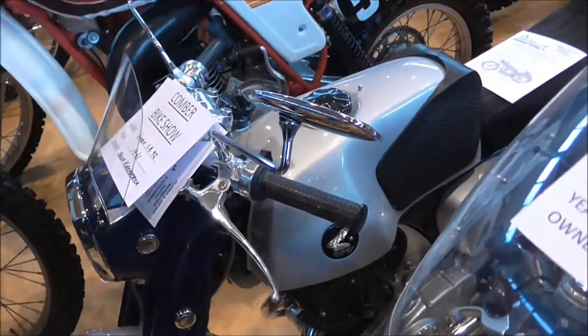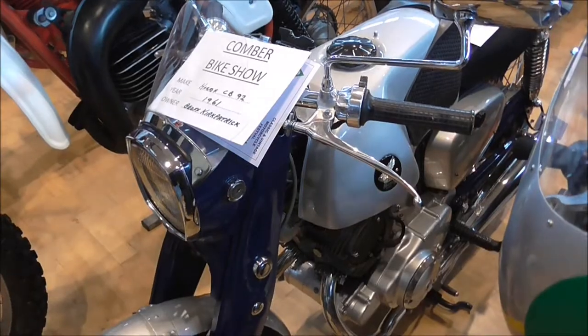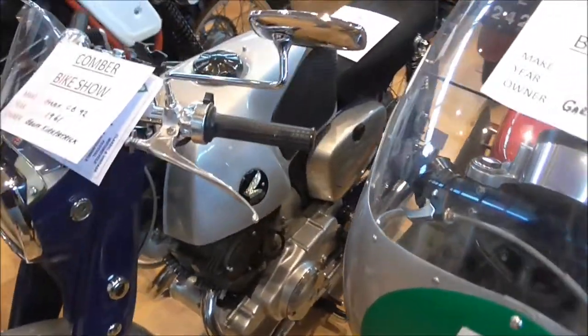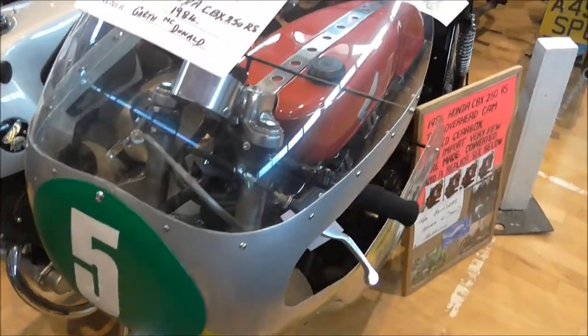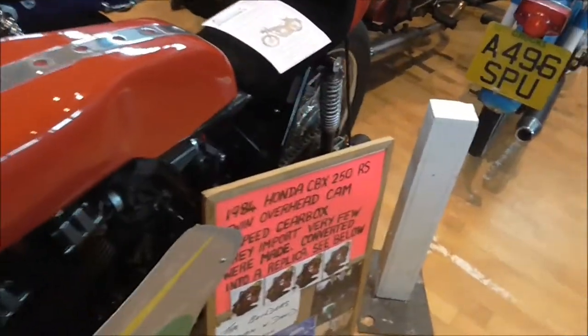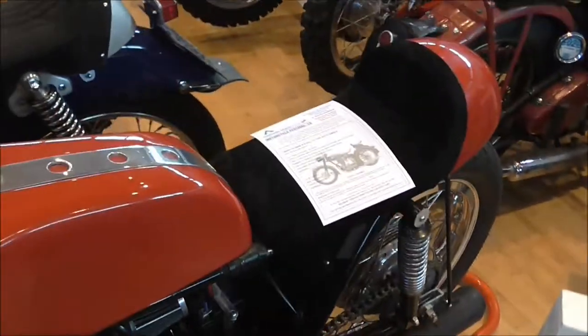Here's an Anderson Lee bike. It's a Honda CB92, 1961, and it's in pristine condition, sitting alongside a Honda CBX 250 RS, 1984. And there's all the bikes about it. It's a great wee show.